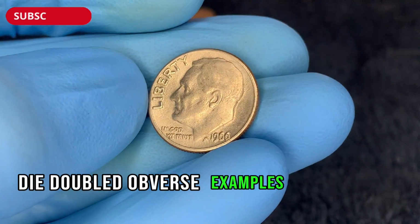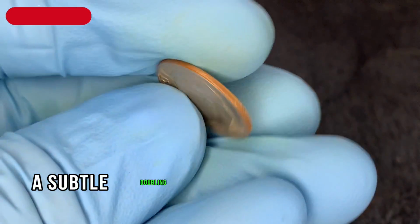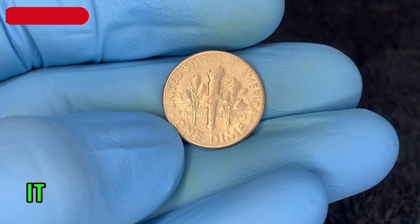Die-doubled obverse examples often show the clearest evidence around Roosevelt's ear, the date, or the motto. A subtle doubling along the rim of the date might be invisible without magnification, but once you know what to look for, it jumps out.